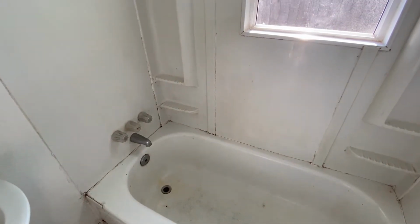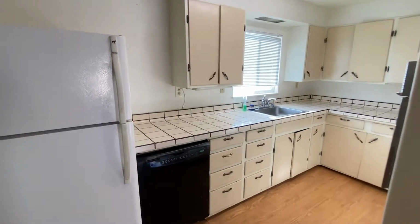That looks pretty nasty. Couldn't this have been cleaned a little bit more? Overall, it's not too bad in here, just kinda old and grimy. Part of me was relieved to see that the property wasn't destroyed. And if you've seen some of my old videos, you know I've walked into some properties that were utterly destroyed. But this wasn't that. However, that's not to say that this was great.